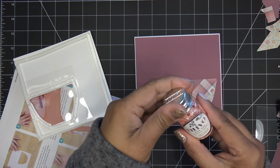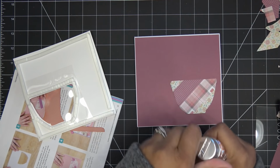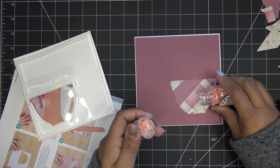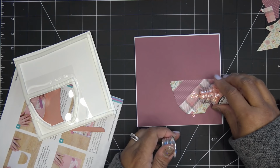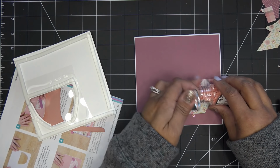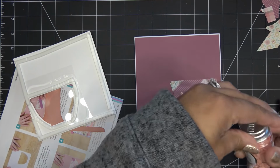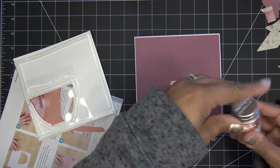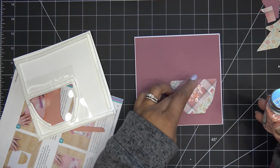And so I have this little pink tutu Nouveau. This isn't the biggest area, so I'm not going to put too much. Also, I have another idea of something else I want to put in here. So just a little bit. You don't want to put too much in shakers because then they don't shake. A little more than that. You know, consider the area, what you're trying to cover.